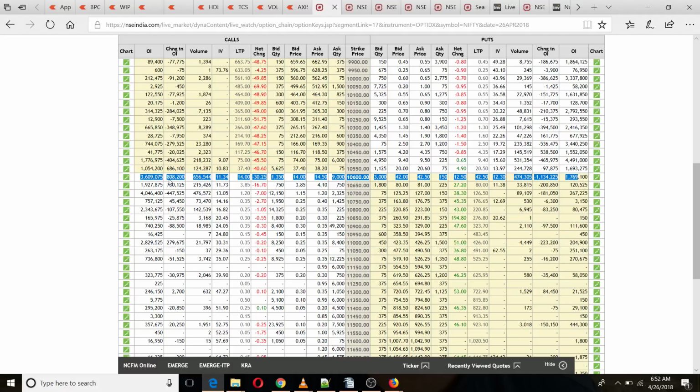I don't remember the exact figure. Here is where there was maximum call writing happening. Now this level has reduced at the end of the day to almost half, or not half. So it was 12 lakhs, and it has become two-thirds of that, around 66% is remaining, which is a good amount. And it says that this expiry we will not go above 10,600.